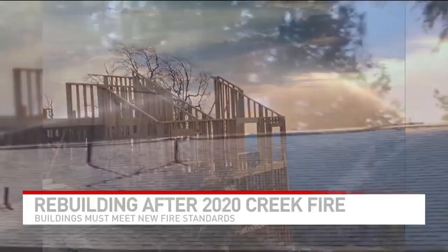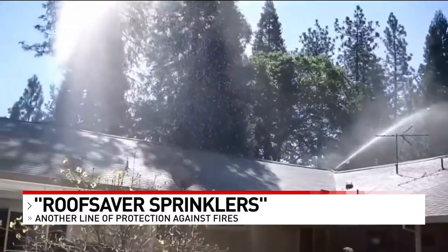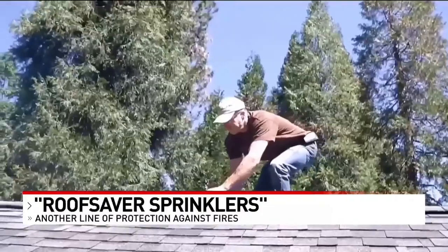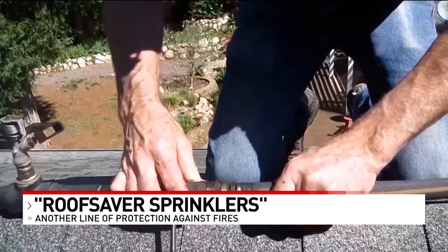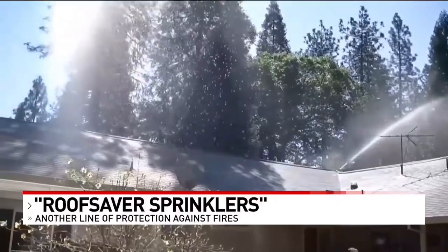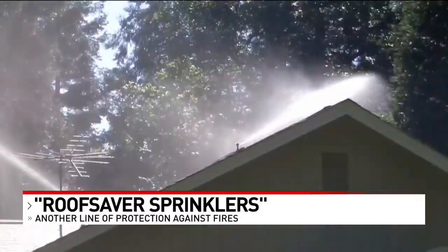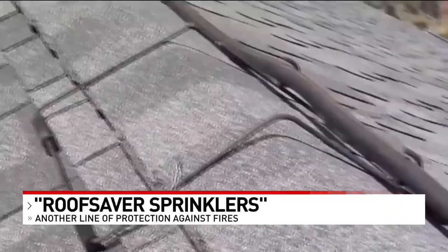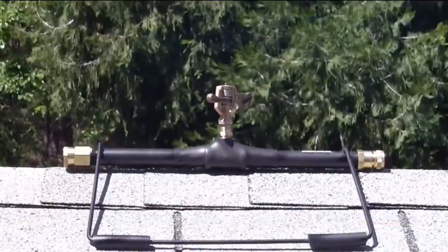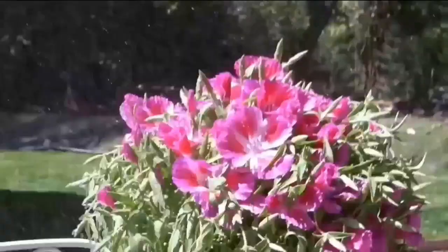And now some homeowners are taking additional measures to protect their homes from fire. As we reported in January, a Northern California company developed a rooftop sprinkler system, this one, that it says some homeowners used to save their homes during the Palisades fire. Roof saver sprinklers are self-installed and keep roofs, gutters, decks, and surrounding trees wet and less susceptible to catching fire. A complete system kit with one sprinkler starts at just under $400.